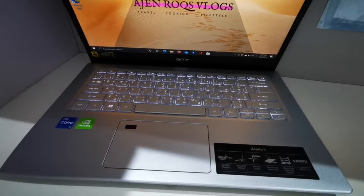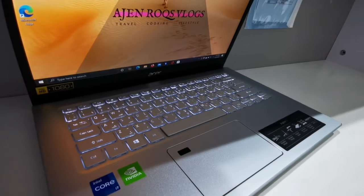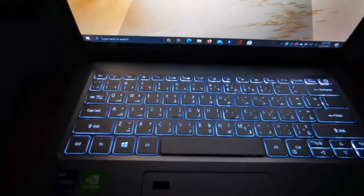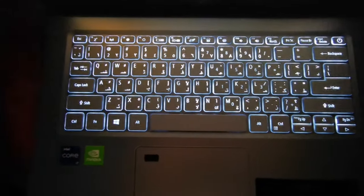Number 3 is the keyboard quality. Make sure, guys, that the keyboard is backlit because it makes it much easier to see what you are typing in a dimly lit place, especially at night.